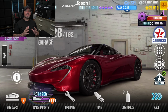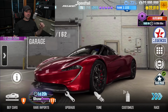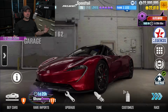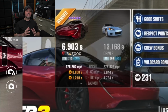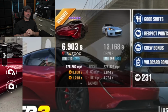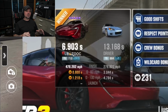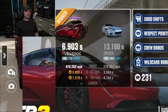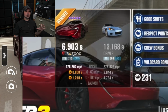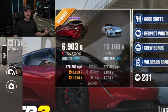So let's find out what's going to be the best choice, this guy right here or the Supervan. So let's check out the stats on this guy, and then we'll tell you my final thoughts on which paid cars to choose. It looks like Zoocar has the fastest world record time on this car. It's a 6.9 car. It does 476 miles per hour, 0 to 60 in around 0.8, 0 to 100 in about 1.2. So man, this and the Supervan are both excellent. The numbers on both are excellent.